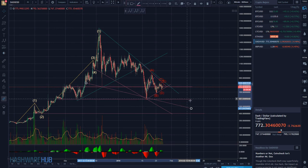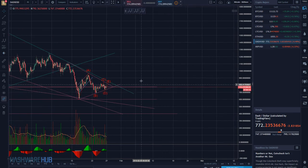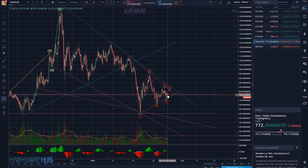And then maybe we'd have a little bit more sideways consolidation, and then we can start working our way up again. That is the way we are playing Dash. That is the way I believe Dash is going to play out. Like I said, if Bitcoin makes a run, this will probably be muted. I'd be surprised unless Bitcoin makes an amazing, huge run up.